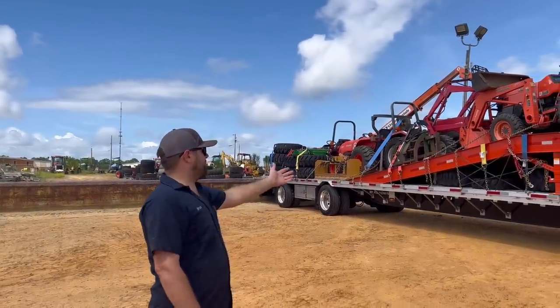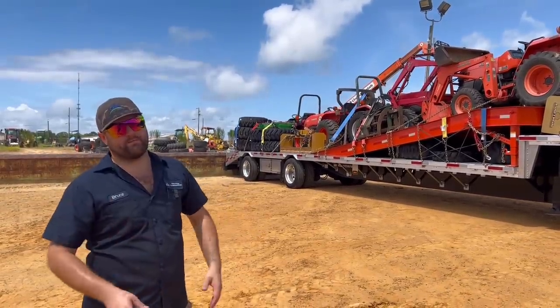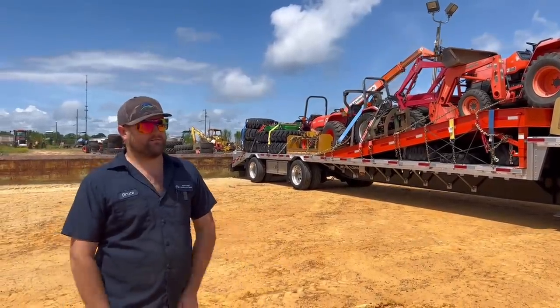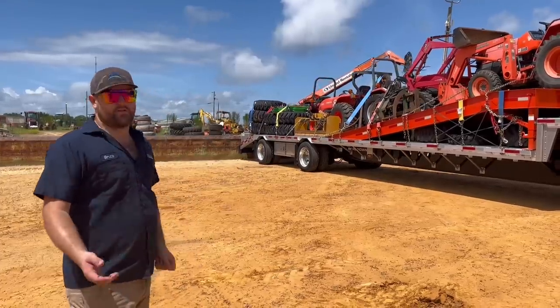You guys are probably wondering why I bought that loading ramp. If you've looked and seen some of the background of our videos, you'll see that we got rid of that old loading dock my dad had at the shop. Honestly, it was there before my dad even bought the place. It's been there 45, 50 years, and it was just deteriorating. So I picked up this loading ramp right here for $3,200.